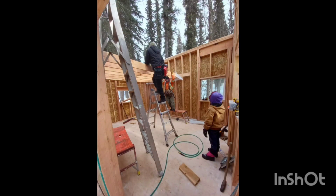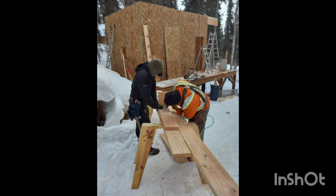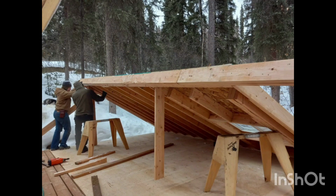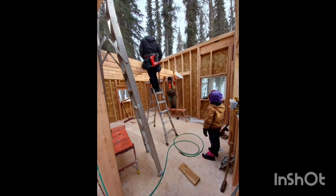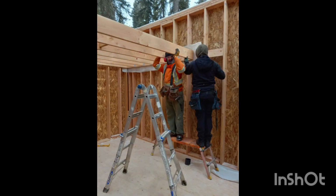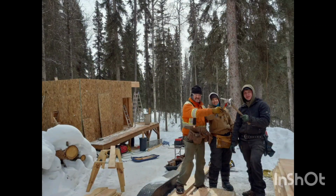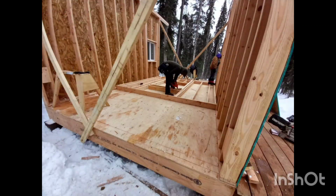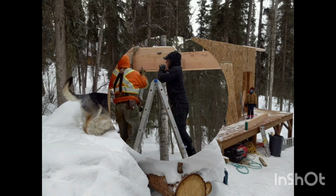Then we decided to do a dormer window as well, so you'll see that change coming up here soon, deviating from our cardboard model, and putting in the upper mezzanine or the loft. And we had a lot of fun working together. It was super smooth. Nobody got hurt, and nobody got overly too cold.